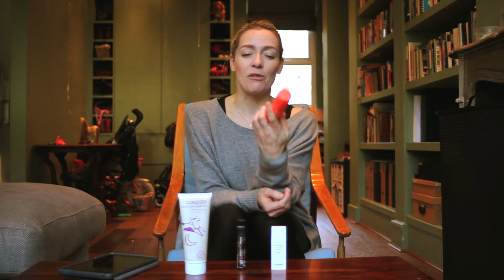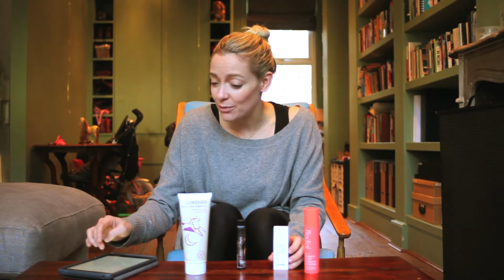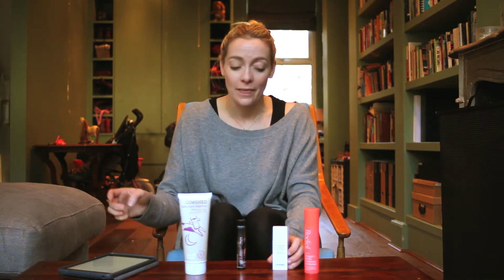So I'm sure for some people, less sensitive skin, that's fantastic. But for me, no. It's also not cheap. So it is quite vexing. That was £49. Waste of money.